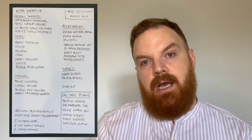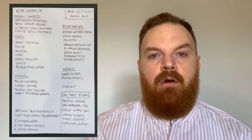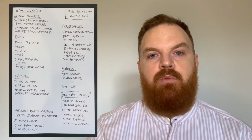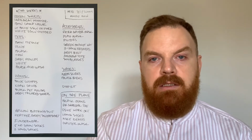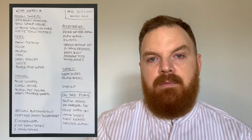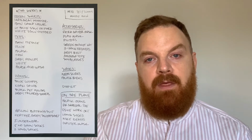So as you can see on the list here, I have created categories and then written specifically which items I am going to bring with me. So we have woven shirts, t-shirts, pants and shorts, accessories, shoes, some random items at the bottom, and then I've even written exactly what I'm going to wear on the airplane.